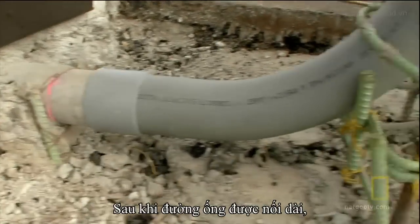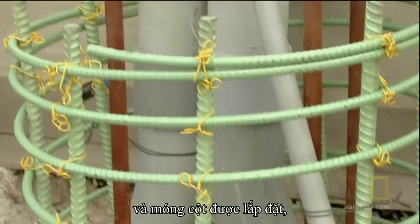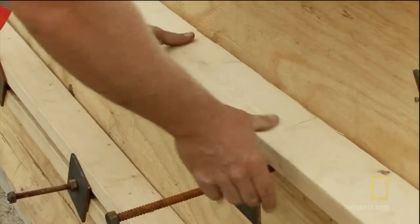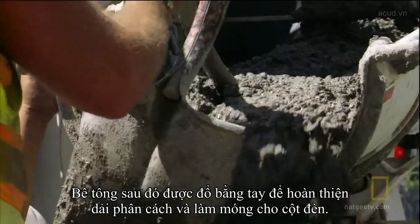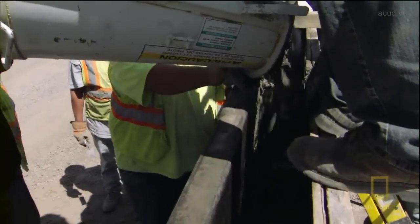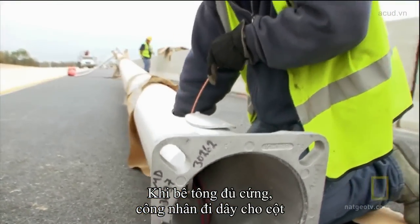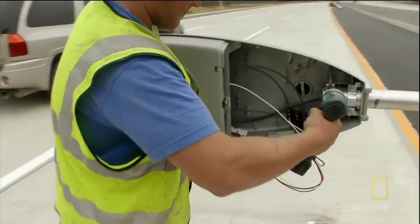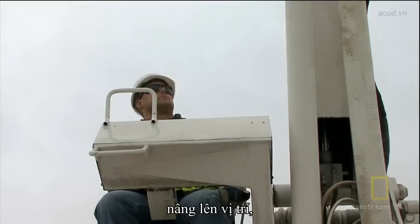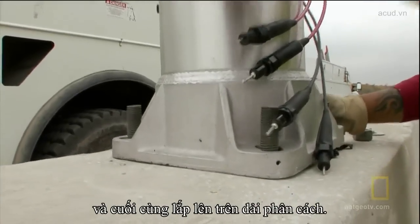After the conduit pipe is extended and mounting bolts with rebar are installed, workers build forms around the gap. Then concrete is hand poured to complete the wall and anchor the light pole's support structure. Once the concrete is hardened, workers wire the light post. Hoist it into position, and finally bolted onto the barrier wall.